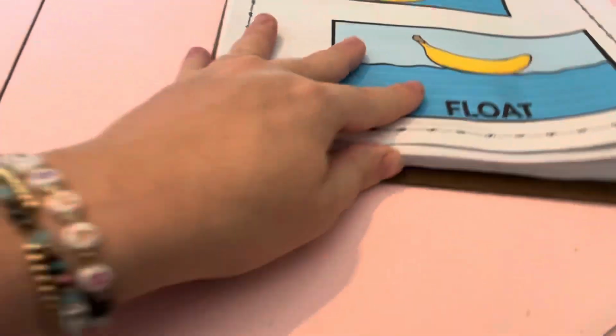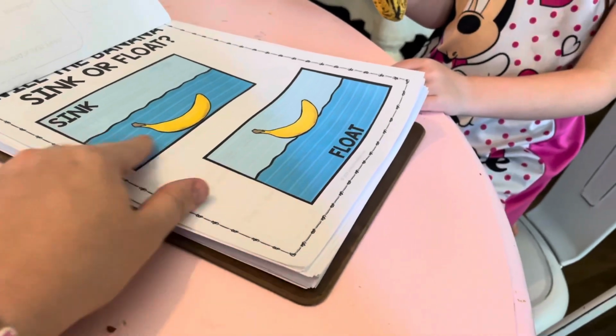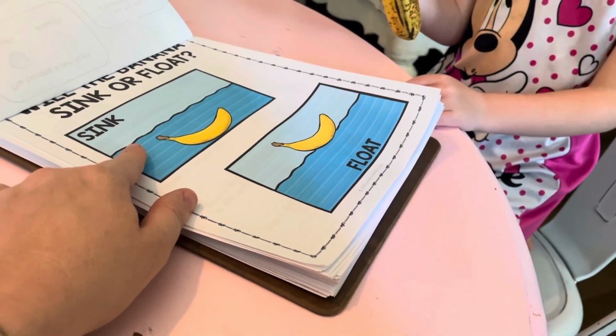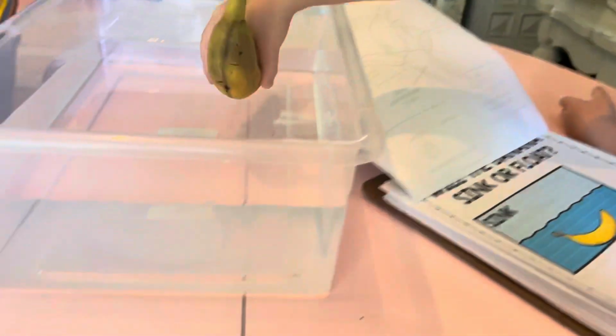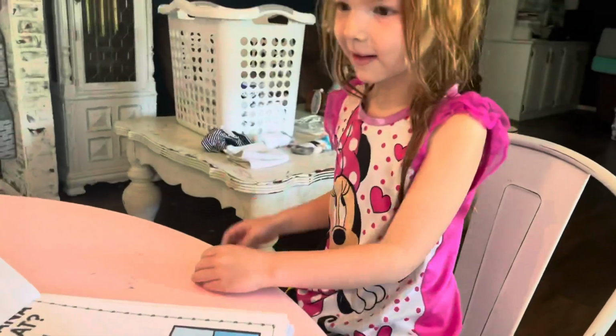So anyway, our first little thing here is kind of a science experiment. So I'm asking her if the banana is going to sink or float. She actually guessed that it was going to sink, and then now she's putting it in the water, and she's seeing that it floated. And so that was really exciting for her to see.